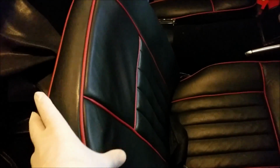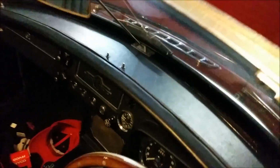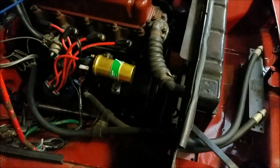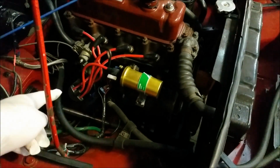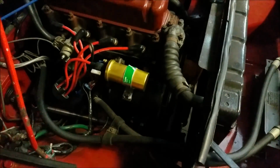I've restored the interior and done all these leather covers, which are all nice. I did that in another video, and redid the dash, the wrinkle finish, which is what they were. I also tarted up the engine bay some time ago, and bought a new coil and leads and an AccuSpark electronic ignition, which made a heck of a difference to the car. It starts and doesn't sputter now. Revs a lot cleaner. It's really, really good.